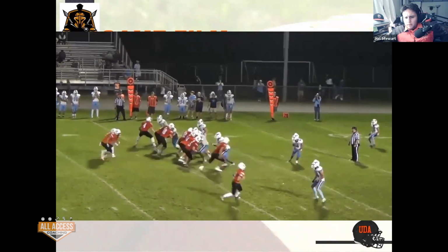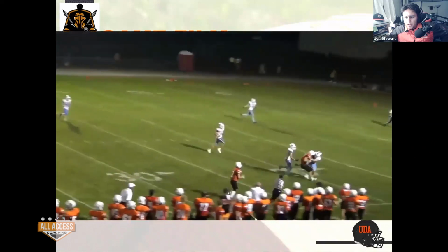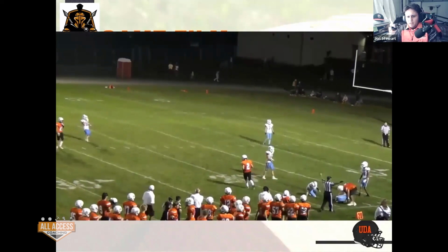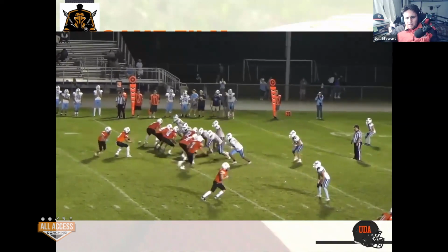Trips right look. Number 2 receiver runs flat right away. Number 3 is wide open in a nice little window there. Let you guys see that again. Number 3 receiver, number 7.